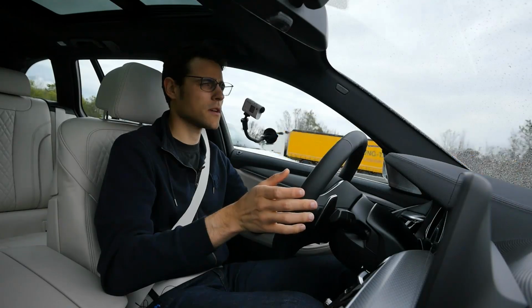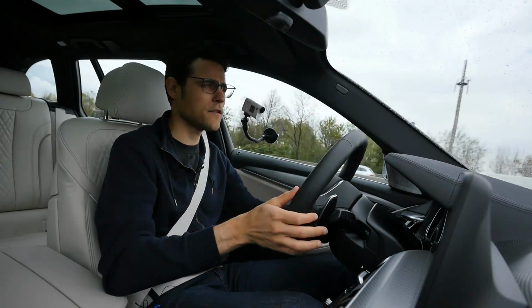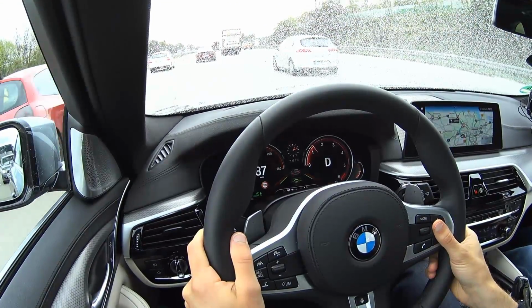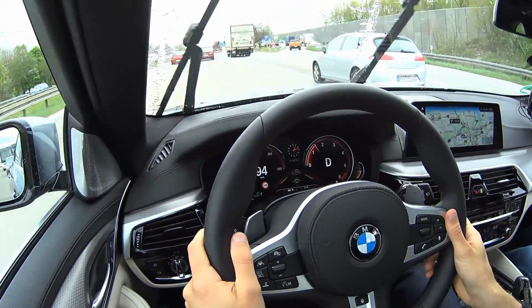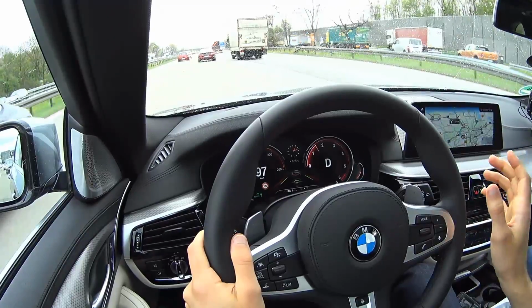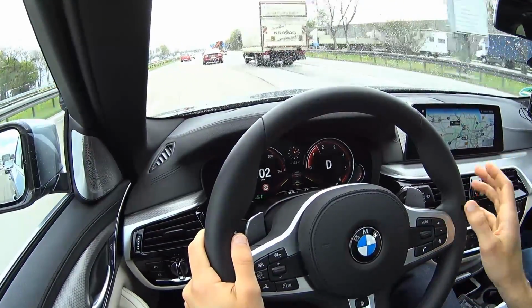If you take a look at the European figures for fuel consumption, you usually can add about 3 liters per 100 kilometers and then get the real value. The US figures for MPG are usually a little bit more exact.